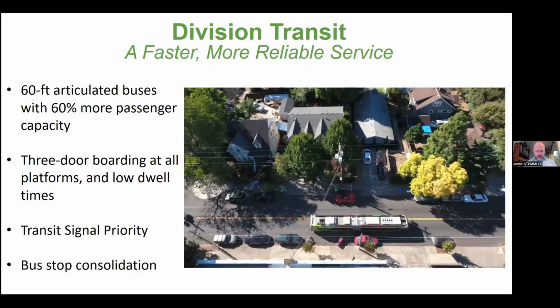So a little bit now about BRT. I really think about bus rapid transit as light rail on rubber. We have longer buses, these longer articulated buses, 60 feet in length, that have much higher capacity than our standard 40-foot buses. And we use a number of tools to move those buses through corridors much quicker than standard bus service.